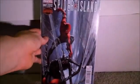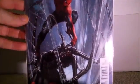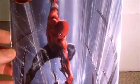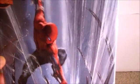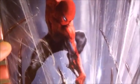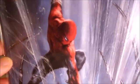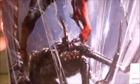This is Spider Island, issue number 2. Again, this is the 1 in 25 variant. I don't know who drew this one, but I like the way they drew Spider-Man. And I like the old-school style where they show him with the smaller eyes. It was pretty much Todd McFarlane who gave us the modern-day Spider-Man, where the whole white of the eyes looks so huge, almost like half of his mask. At first, I didn't like that, but then you get used to it. But this is originally how the eyes used to look. They were very thin and small, but beautiful artwork on that one. And again, that's the 1 in 25 variant.